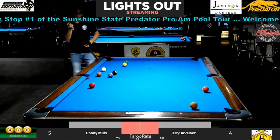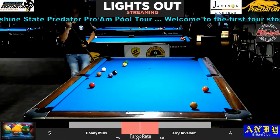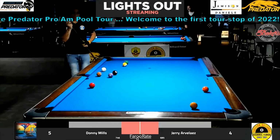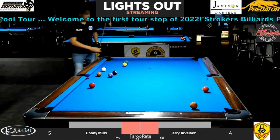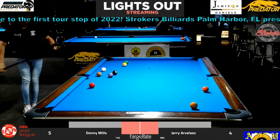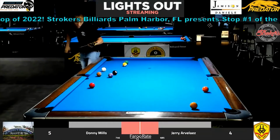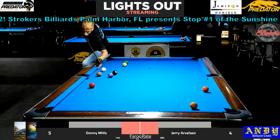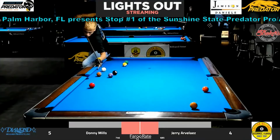Jerry's fixing to go airborne. He has a great shot at making this ball. Cue ball's probably going to go up and down table and probably have some kind of shot on the three. He's going to need to hit this a little firm. If he makes the one, the cue ball should naturally go straight up table. Trying to get it to stop anywhere in the center would be perfect.